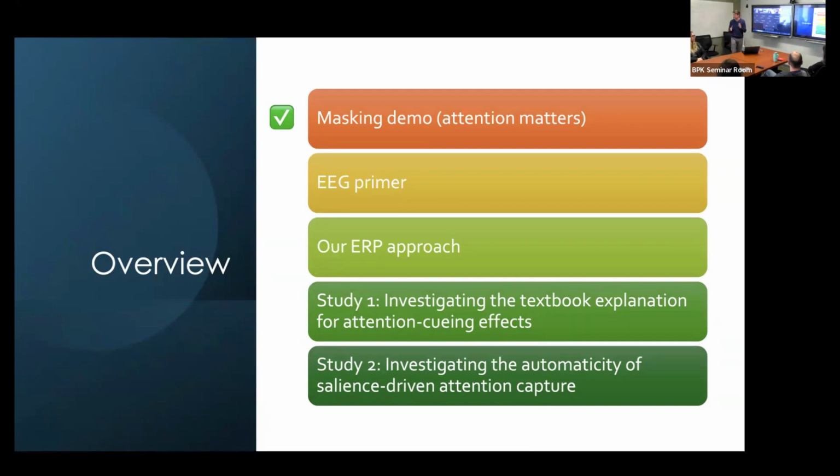I do have a little bit of an EEG primer. I invited some students and stuff, so I'm actually going to be speaking a little bit at a lower level to show you what it is and how we're measuring EEG. I want to focus on our particular ERP approach, or event-related potential approach. We like to try as much as possible to isolate activities of interest that might be linked to fundamental neurocognitive operations, and then I'll take you through a couple of examples of studies.